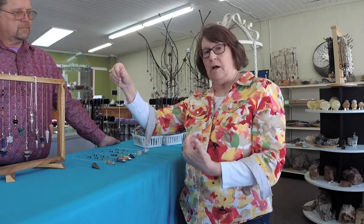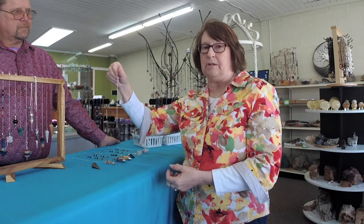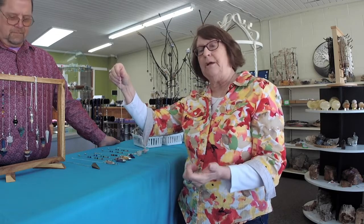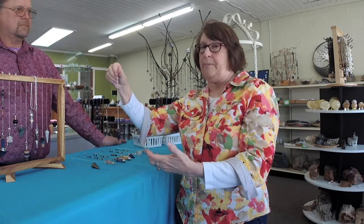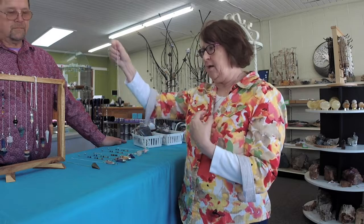And I myself have more than one pendulum. There's some days, some pendulums just don't really want to work with me. And another one will. And it has to do with the stone of the pendulum. It already knows what I'm going to ask it. Now, the way a pendulum works is it works with your own energy. So I can't hold this over him and ask questions for him. That's not how it works.